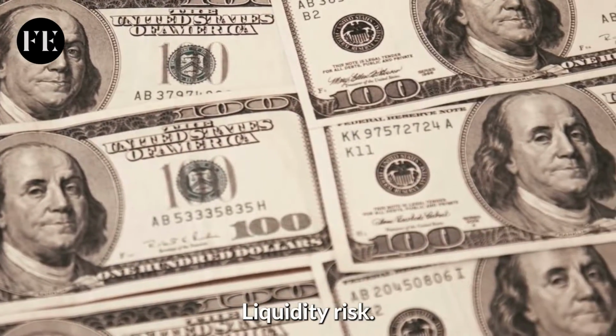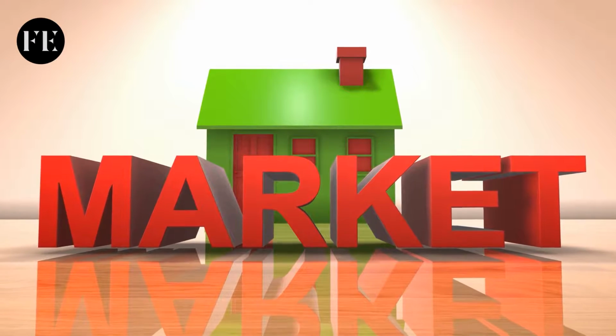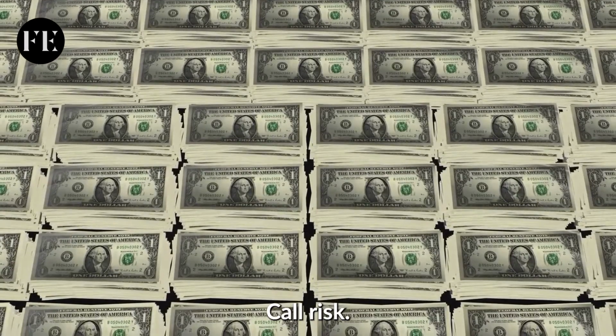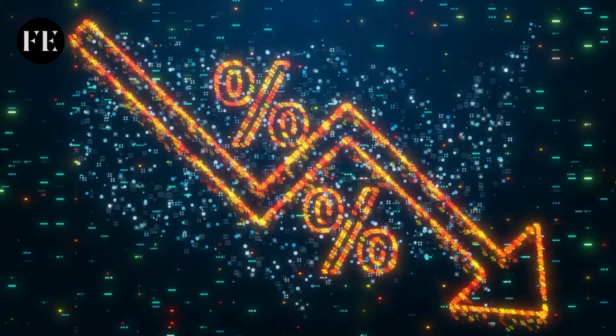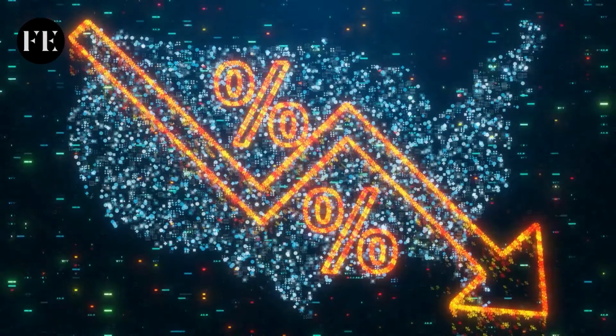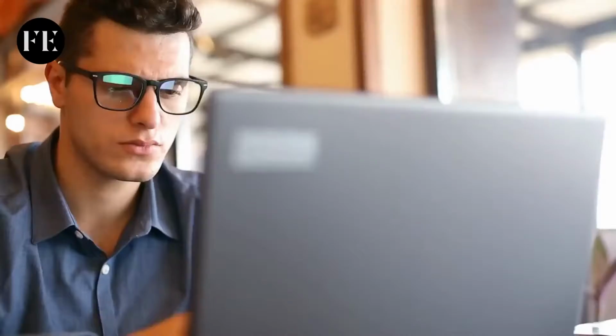Liquidity risk. This risk comprises selling the bond at a discount due to the absence of a buyer or a ready market. With a poor credit rating, there is a possibility that liquidity concerns may increase. Call risk. There is a risk that the bond issuer may retire a bond before its maturity date. The issuer takes this action if interest rates decrease.